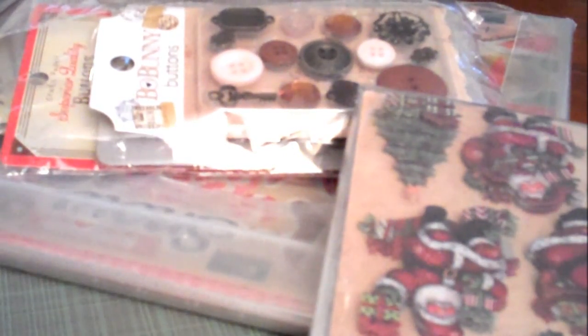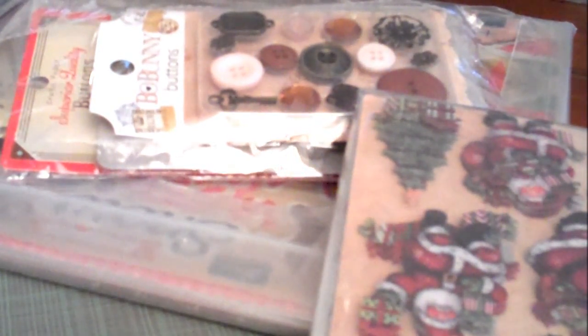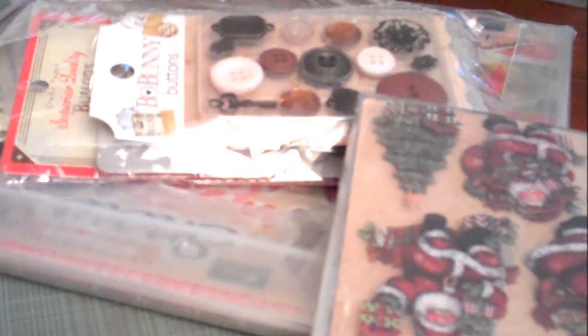Okay, soapbox away. I'm so sorry to ramble, just looking out for you guys. I did need to vent a little bit, and I'll be back with a haul, and I'll show you these great buys from YourScrapbookSupply.com.